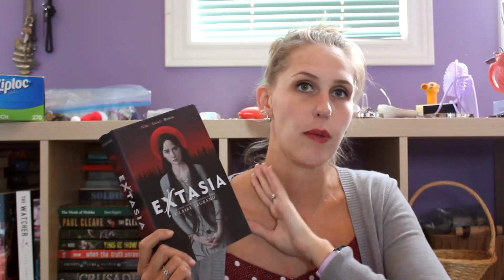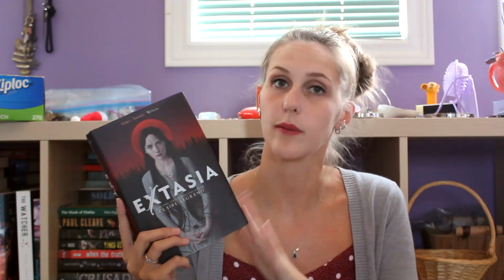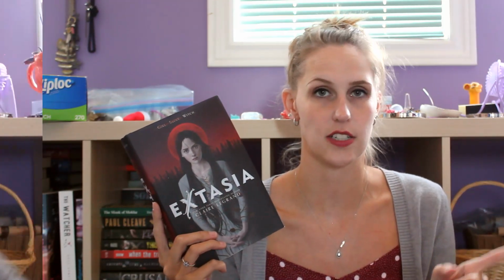Then in the same thrift store, I found Extasia by Claire Legrand. Claire Legrand wrote Sawkill Girls, which I really enjoyed. And when this first came out, it was on my most anticipated wish list and I never ended up finding a copy of it. But now I have it. I believe it's like a witchy book. It does say witch on it though. So that is where I'm getting that from. But I am intrigued to see how her writing has changed since Sawkill Girls.